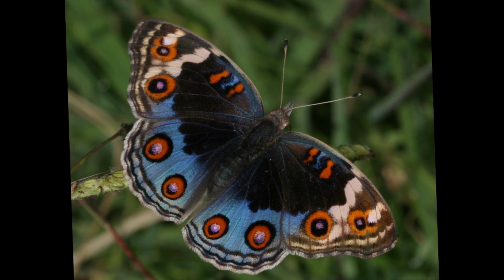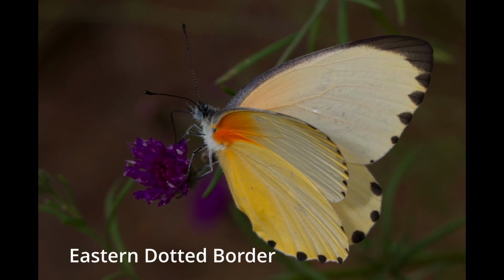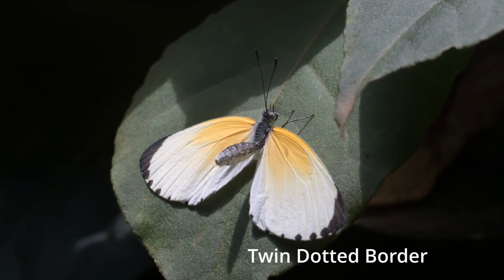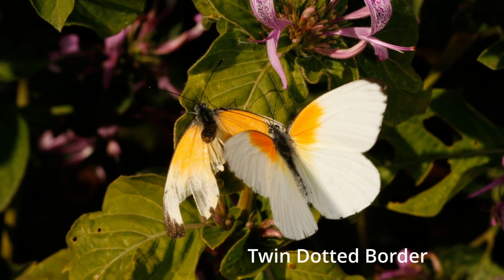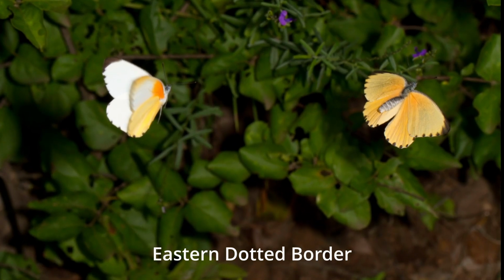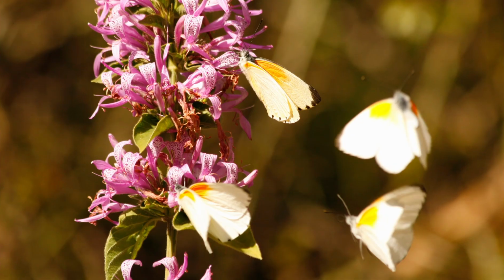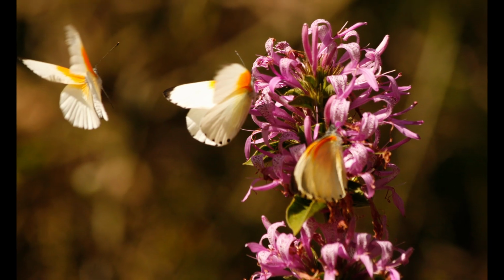Others wait quietly on a flower, opening their wings as a signal of readiness when the right male passes by. If the suitor seems weak or unsuitable, she may refuse, lifting her abdomen as a clear no. But how do they make sure they're choosing the right species? Butterflies have a secret advantage. They can see ultraviolet light, invisible to us. What looks like identical wing patterns to our eyes can carry distinct UV signals that make species recognition clear.